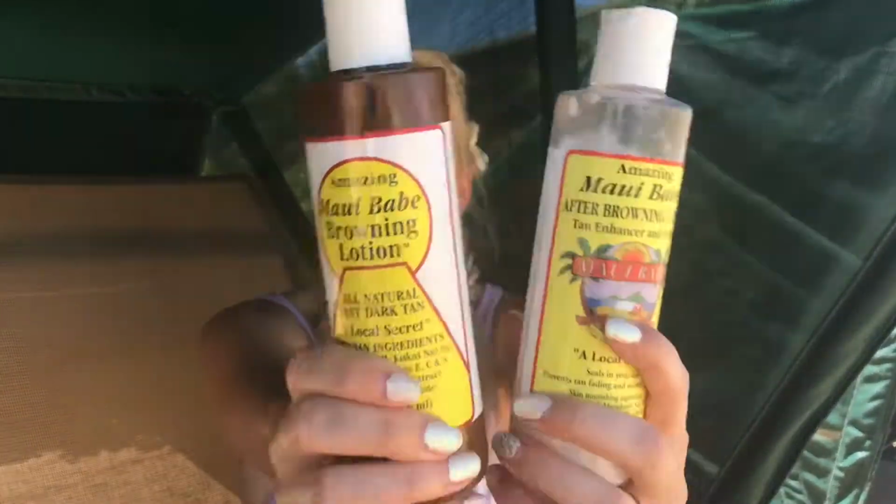Now, if you're wondering where you can get these, they are not exclusive to Maui anymore. They are on the mainland. I got mine actually at Ulta, but Planet Beauty also carries it too, and I've seen some random surf shops carry it as well. So these little guys, make sure to get this. You can use it all year round to help protect your skin and hydrate.